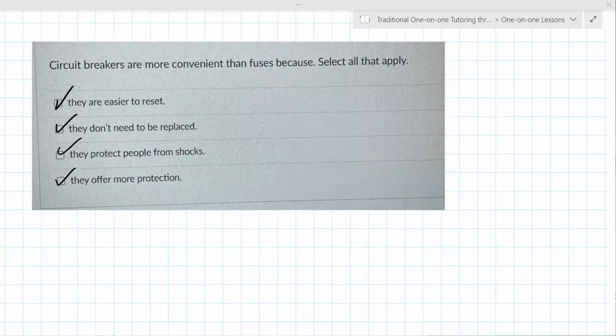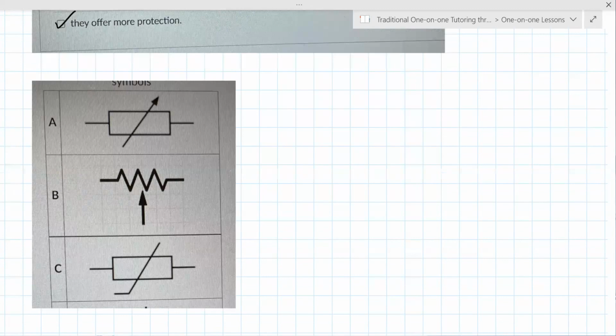Okay, so we got a bunch of symbols here. Grab a few of these at a time. These are similar to what we did last week, so there's not going to be anything new here. Let me grab the others.